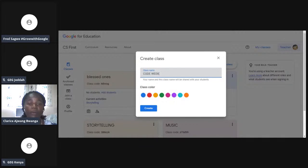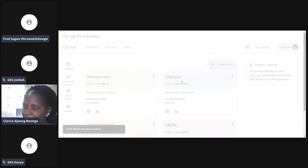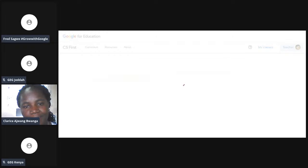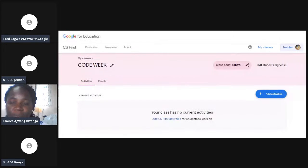And then what I will do, I will check the color. Maybe I love purple, so I will pick purple as my color. And when I pick purple as my color, I will choose, it will go and create for me a class. So give it time to create my class. Yeah, so this is what I was trying to say.